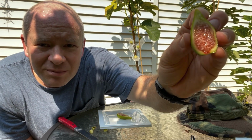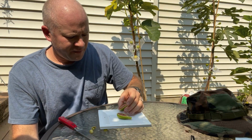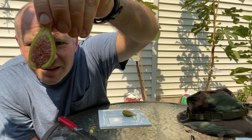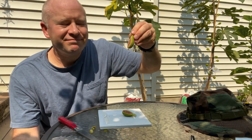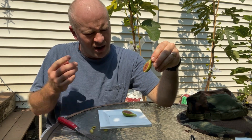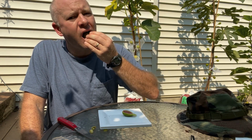See if I can get a picture in the sun. There we go. Look at that. Doesn't that look nice? So both of these look good. It's hard to get a sunlight picture on this one. Anyway, these both look good. Let me go ahead and try this. This probably isn't the ripest one that I've had, but it does look well ripened. So let me go ahead and try this.